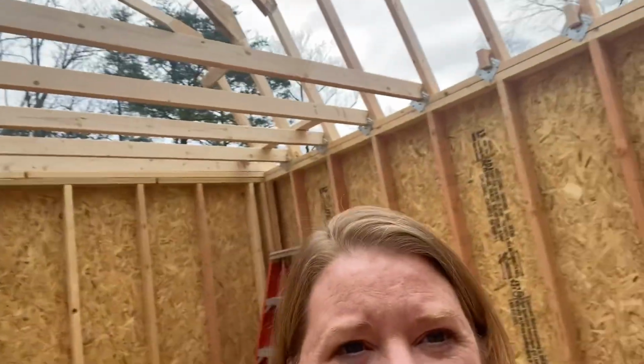There's a door and the window. We do have the rafters up. So we are well on our way there. So I just wanted to give you a little preview of my new shed. I'm so excited. I can't wait to get it finished. And so I've kind of videoed and taken pictures along the way. So I'm gonna show you the progress so far.